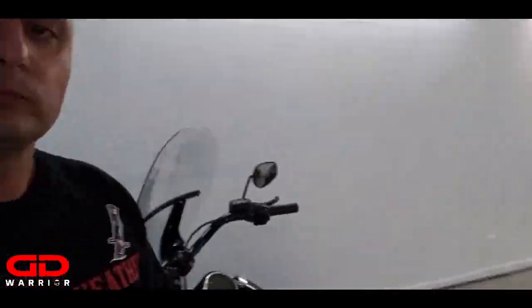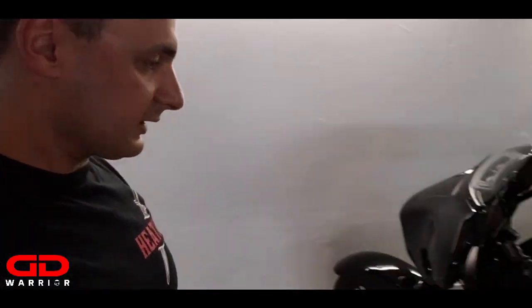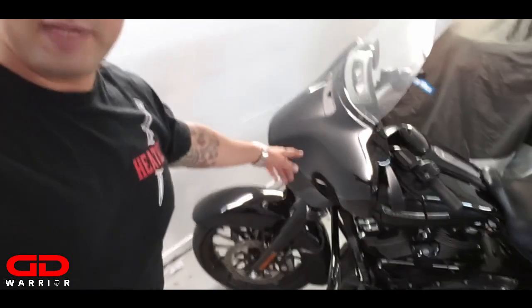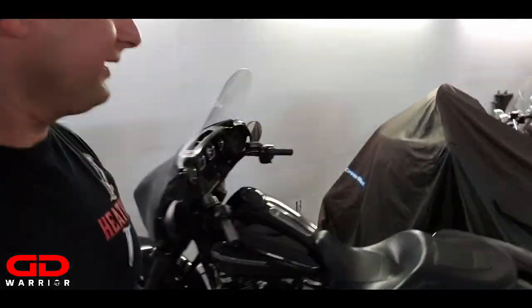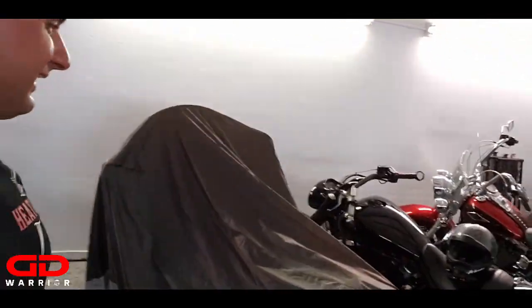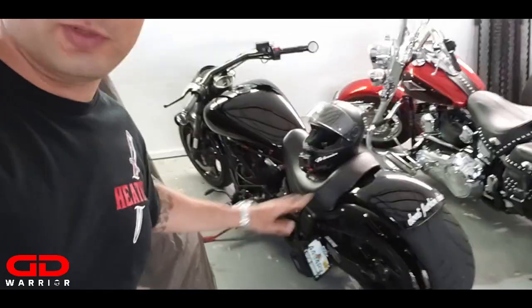Let me go around so you can see the tag. This one right here, Screaming Eagle, 110 cubic inch engine. I haven't seen that in a rental place yet, but RMM Rentals has it. And then we got right here a nice Street Glide Special. Woo! You know I like glossy black for my bike. And then that's my bike right here. It's not for rental, just in case you are wondering how much is this one. This one is not for rent, okay?